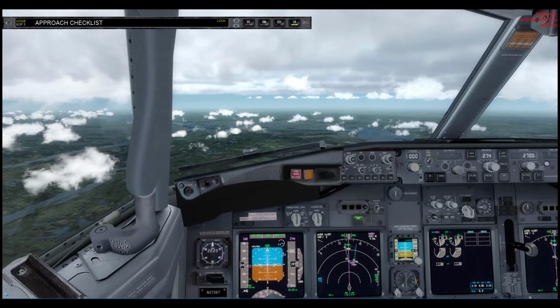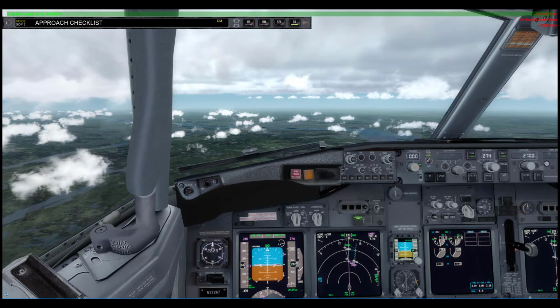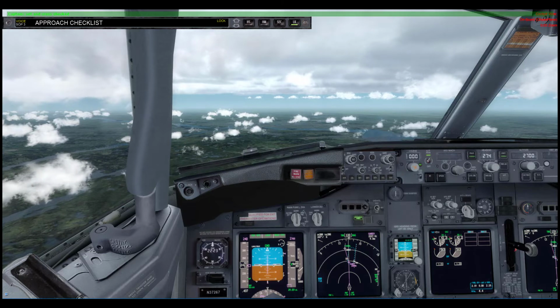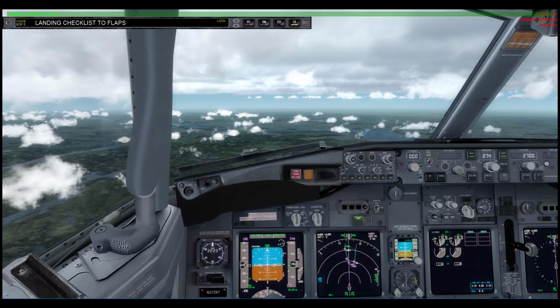Approach checklist. Altimeters and instruments. Set and cross-check. Approach aids. Checked and set. Approach checklist complete.